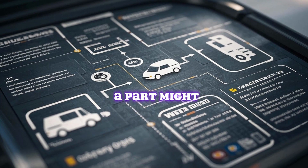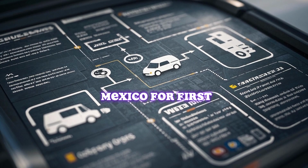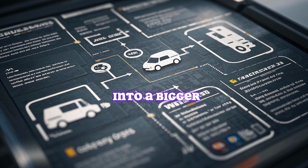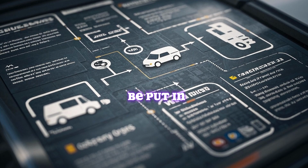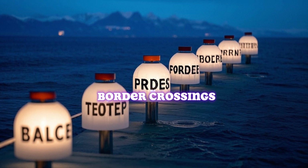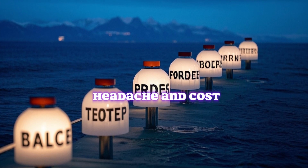Picture this: a part might start out as raw material in the US, get shipped to Mexico for first processing, come back to the US for more work, go to Canada for putting together into a bigger part, and then finally come back to the US to be put in a car. There are 7 border crossings. Putting tariffs on each crossing would be a huge headache and cost a lot.